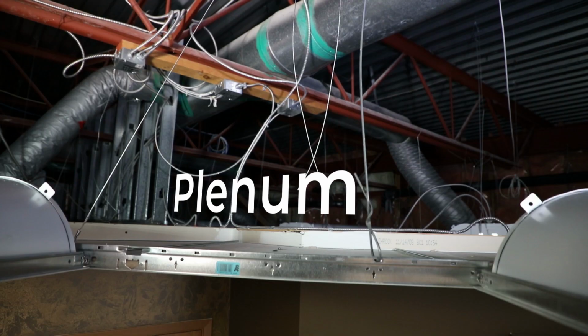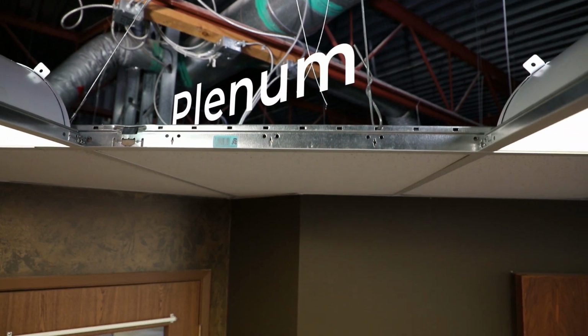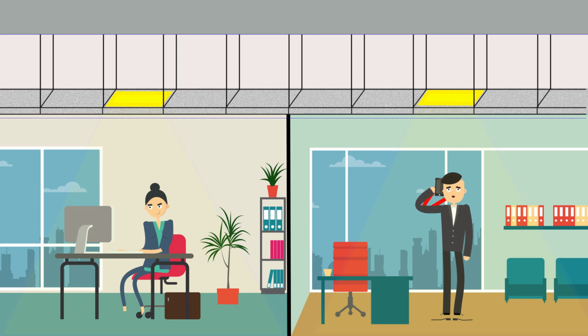The airspace above a drop-down ceiling, known as the plenum, can be a key factor in allowing sound to pass between rooms where the walls do not extend above the ceiling grid. Sound can easily pass through this gap, and typical builder-grade ceiling panels do not have the mass required to effectively stop sound. Therefore, your conversation in one room can be clearly heard the next office over.